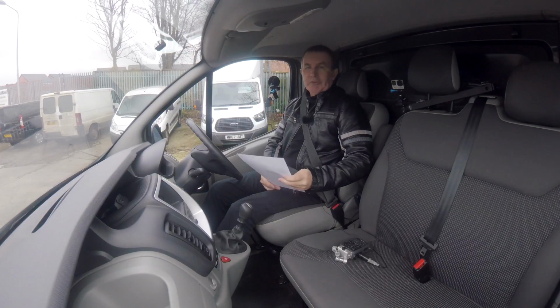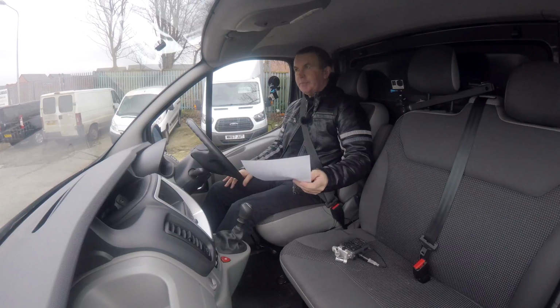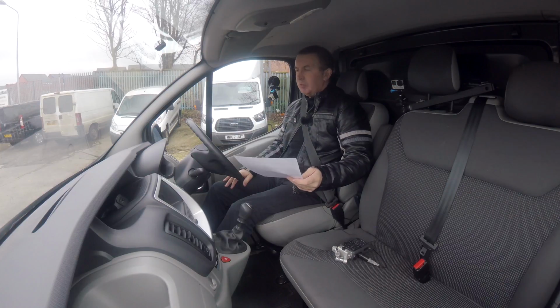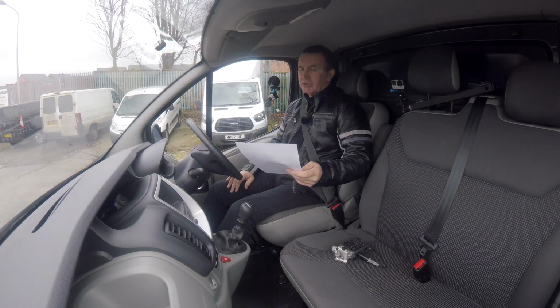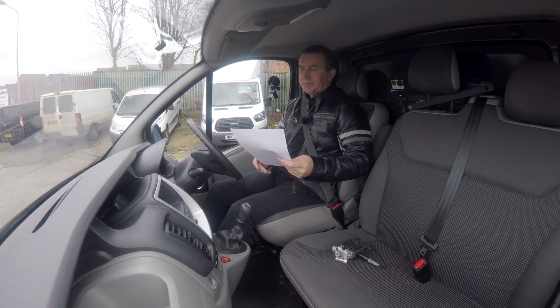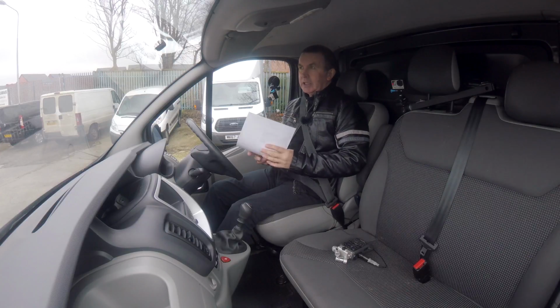This is a Vauxhall Vivaro 2-litre CDTi Sportive panel van. It's the EU5 engine, 2014 on a 14 plate, lovely condition. It has a full service history and it's done 61,126 miles. MOT until 29th of the 6th, 2008.